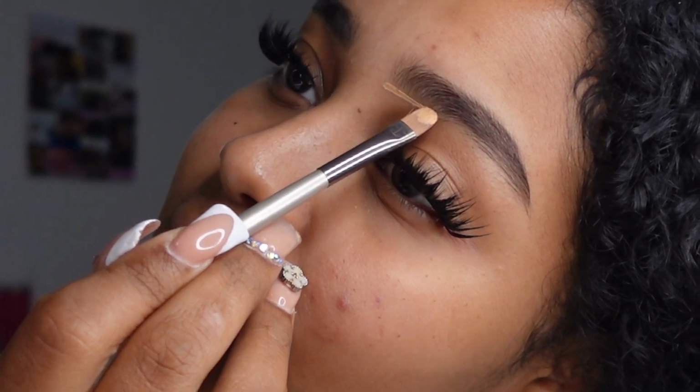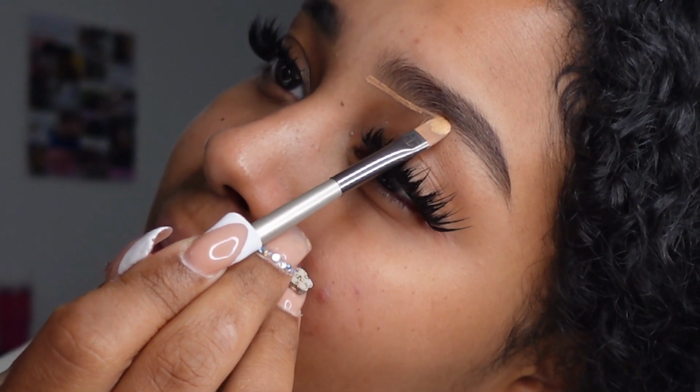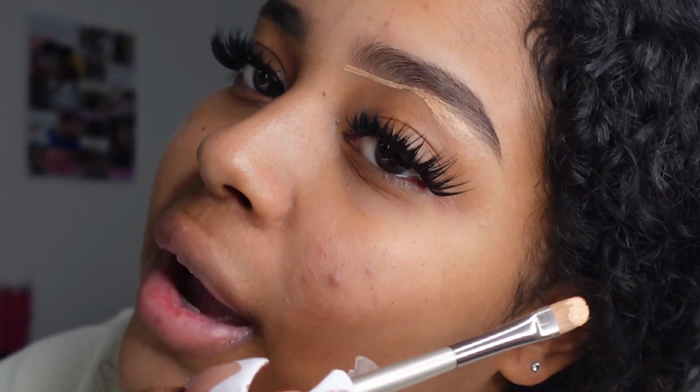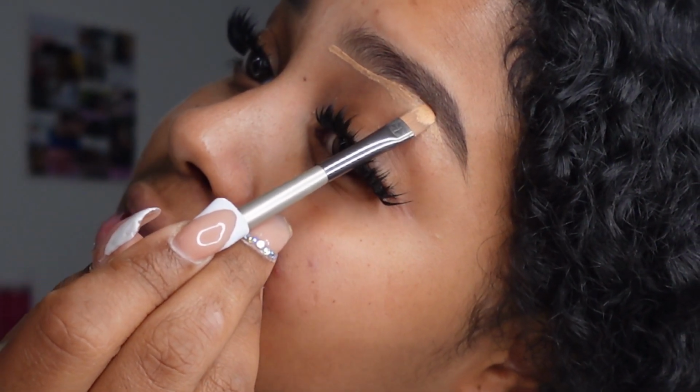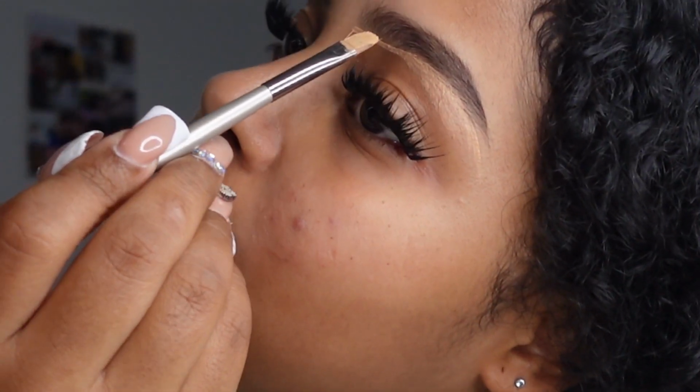I'm gonna get closer so y'all can see. Ooh, we're up close and personal. Okay. Start going in right here. You just want to follow the line of your brow. This is honestly easier if you have your eyebrows freshly done, because you kind of have a strict line to follow. There's times where I don't have my eyebrows done and I literally go over my hairs.